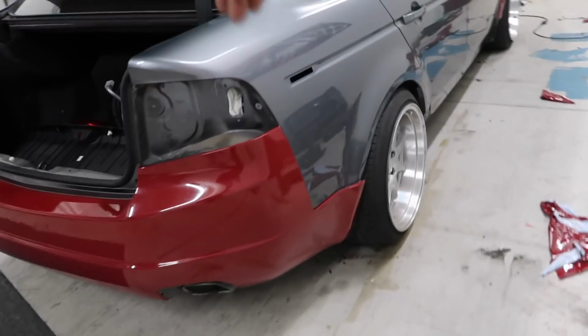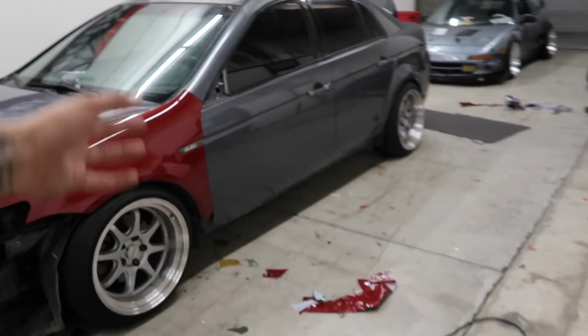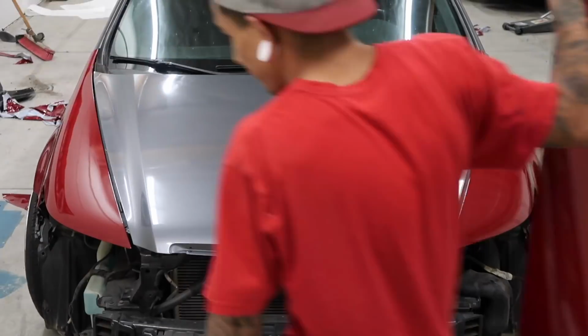So the only thing we have left is both quarter panels, the doors, the trunk, and then the roof, and then door handles. My boy Alex is gonna knock out door handles while I'm at school tomorrow, and then I'll come in tomorrow and hopefully we can knock out this car. If we don't, we'll knock it out on Friday, and then we'll hopefully get it delivered by this weekend or Monday. So I'm gonna set you guys up on a tripod and let's knock out the hood.